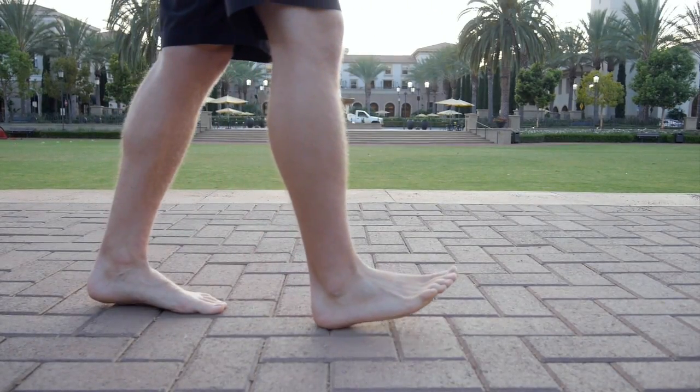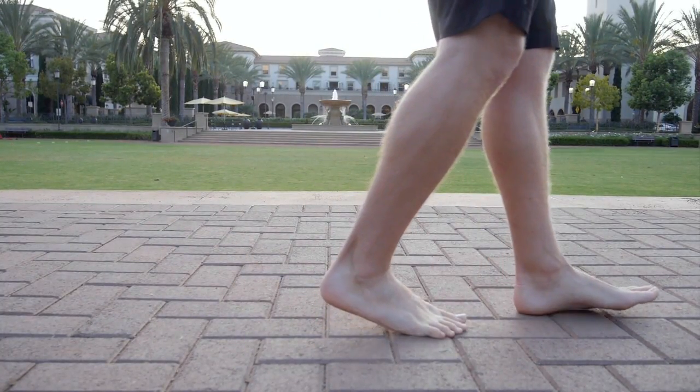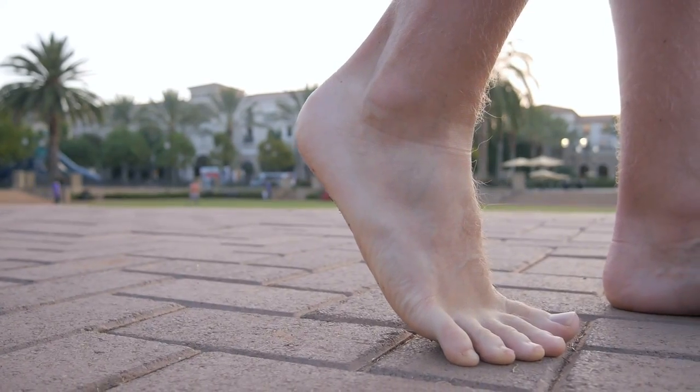Let's talk about what happens when you take a step. When you come down and your heel hits the ground, you roll through so that the middle of your foot and your toes contact the ground. The more surface area, the more of your foot hits the ground, the better. And then when you come up to take the weight off the step, your toes are the last thing touching.